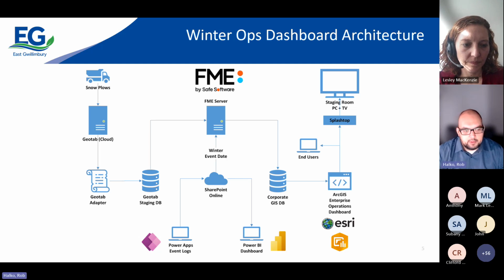It also picks up the winter event date to help filter the data, so you're not sifting through literally millions of records. And the output is really to a geospatial layer. The shapes are all predetermined because they're predetermined routes, but it's the status that gets updated via the FME server, as well as the plow locations. And again, those are set data points that simply have their location updated.